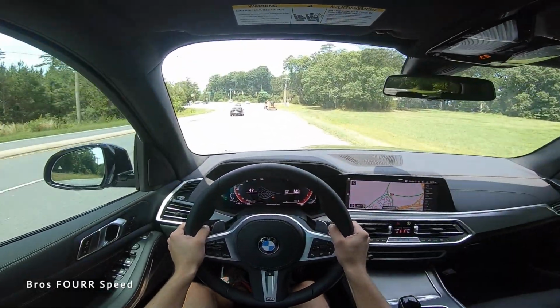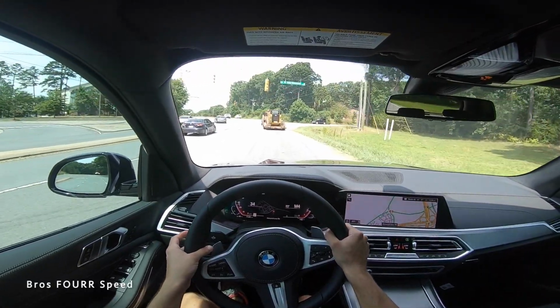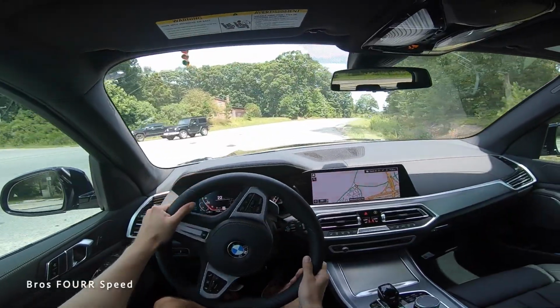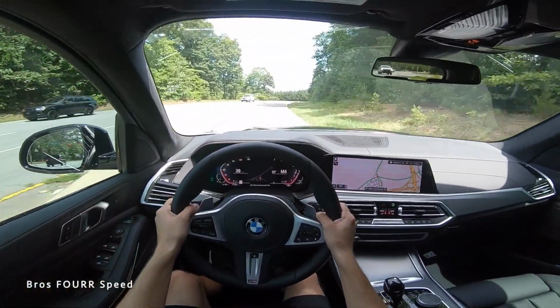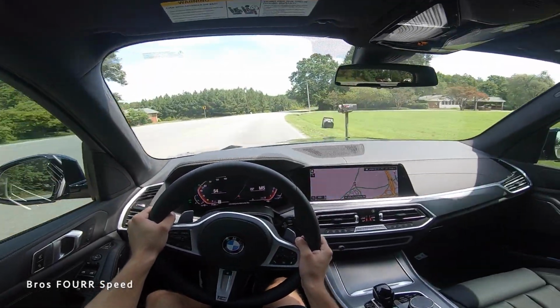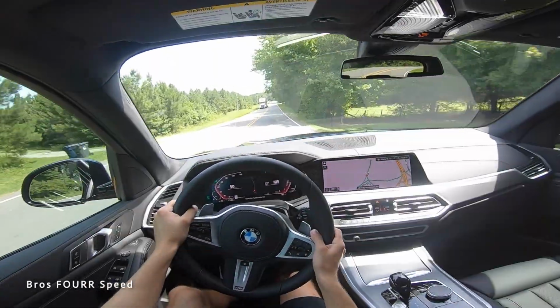it accelerates. I mean, it's peppy. It'll get up to speed. You don't have to worry about feeling like you're in anything sluggish. So I like how BMW powers their cars to be adequate. You don't have anything that you're like needing. It's not like it's missing enough power. The 8-speed is also really responsive. When you shift it, it shifts. It does exactly what you want.